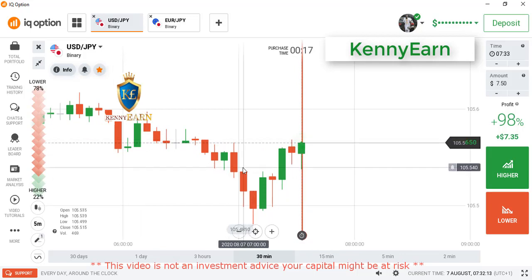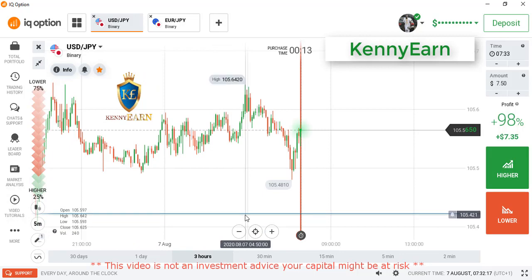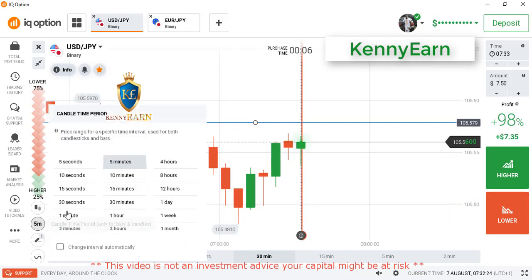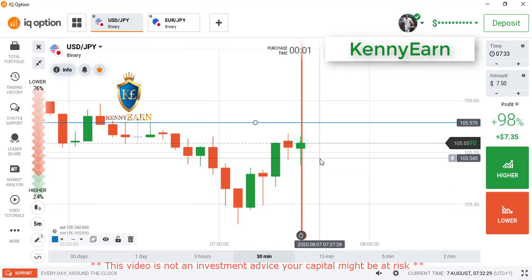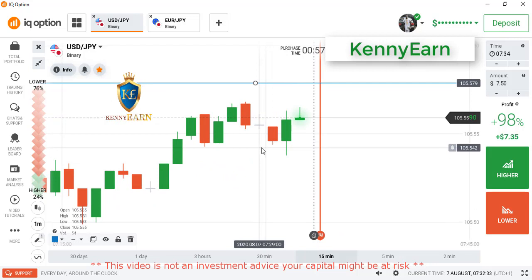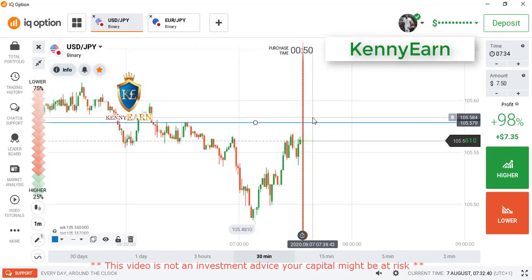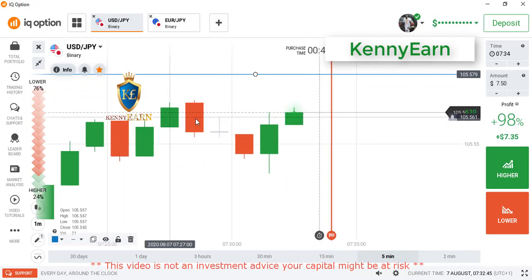Okay, I'll be trading USD/JPY. Like I said, the strategy demands that you do multi-time frame analysis between the 5-minute chart and the 1-minute chart. Looking at the 5-minute chart, we are seeing more of buyer's entry. And if you look at the 1-minute chart, it's a clear uptrend. You can see the market is going higher. So we should be looking out for opportunities that will help us to place a higher option.